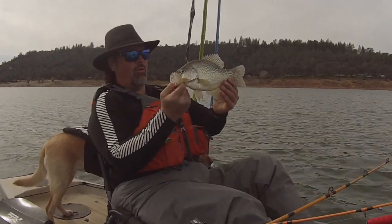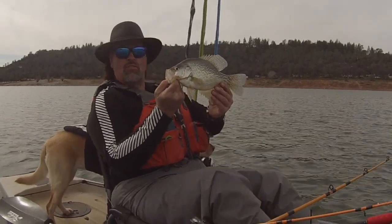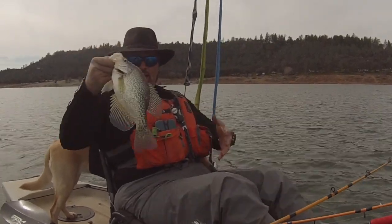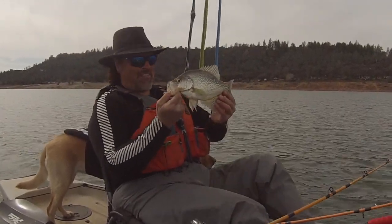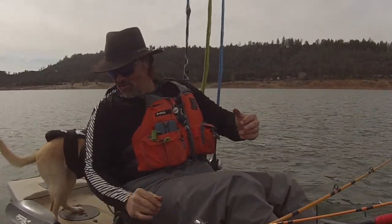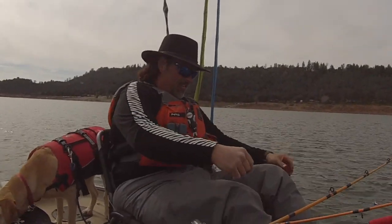Super cool. Wes just hooked up and lost a fish, and I wonder if that's what he had. They do run in schools, but Collins Lake, baby, you never know what you're gonna get out here. I'm super excited. Anyway, let's get him back in the water here. There you go. Woo! Down he went. That was cool. That was way cool.